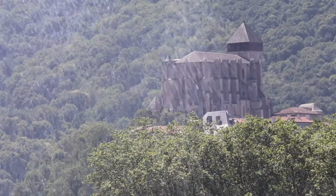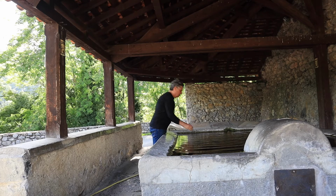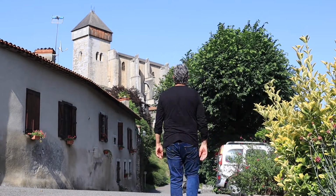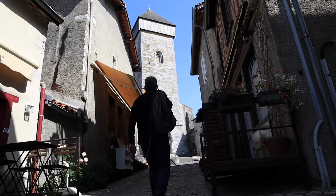So ample time for a wander around Saint Bertrand de Comminges, a member of the Association of France's Most Beautiful Villages. Once the site of a Roman city with 10,000 inhabitants, today home to a more modest 250 residents, les Commingeois.